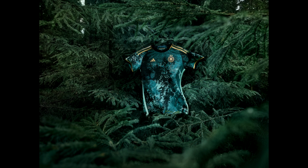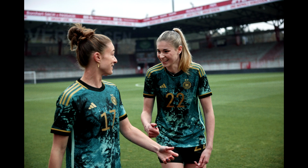I personally think that the nice gold details there just help to accentuate the beauty of the kit, and it is another one of my favorites of this entire tournament, and I really hope it gets a showing. It's on par, in my personal opinion, as the away kit of South Africa, but overall I'm going to give this kit a 9.5 out of 10. Very beautiful, very good from Adidas. Well done to the kit maker here.